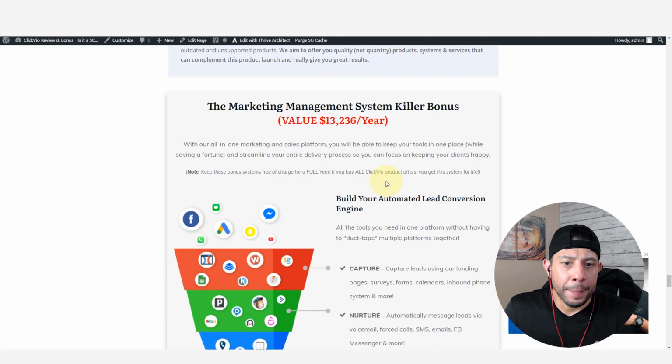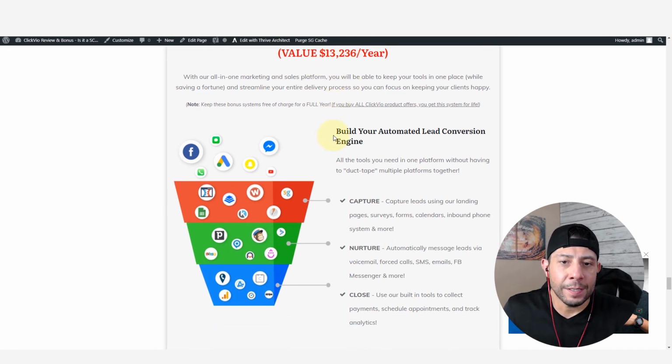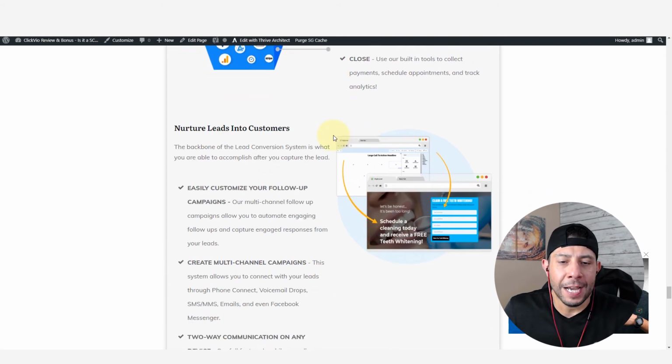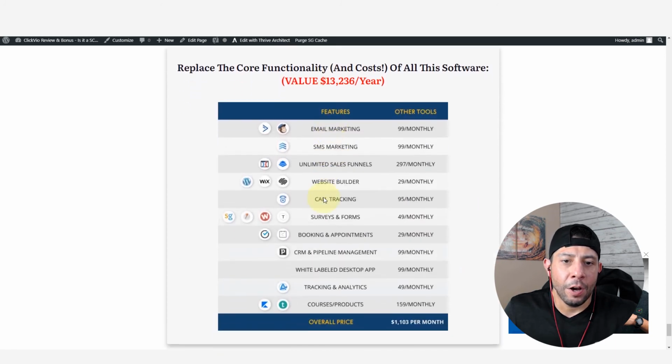So our bonus here is our marketing management system. It's definitely a $13,000 and some change a year value, because when you use this system the way it's intended with all the functionality, you will be able to save on all of these costs. I mean, you can literally cancel these services because this marketing management system will be able to do this. All the functionality is there to be able to offer these features.